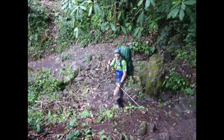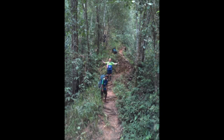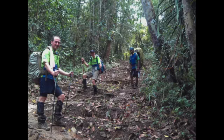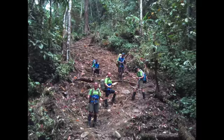Walking down is actually much more difficult than walking up. You've got to be very careful you don't slide on the clay or trip over the roots or the rocks, and so therefore the pace going down is probably more like 1 step every 2 seconds.